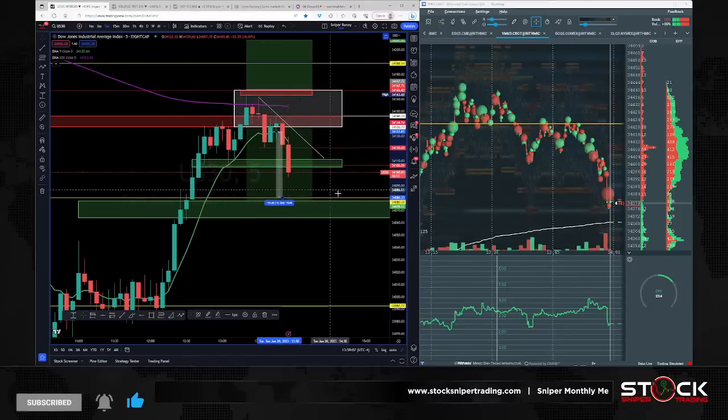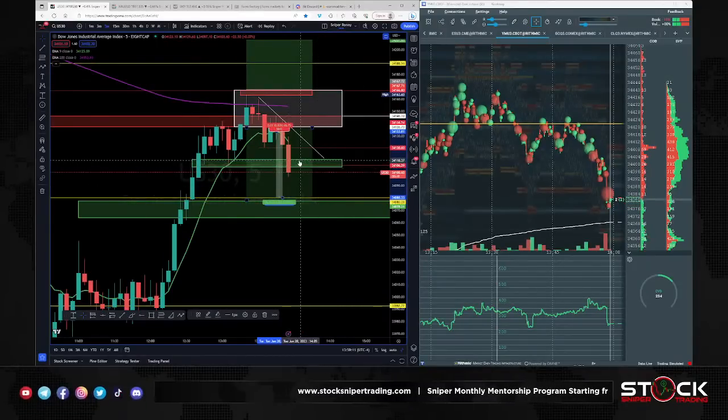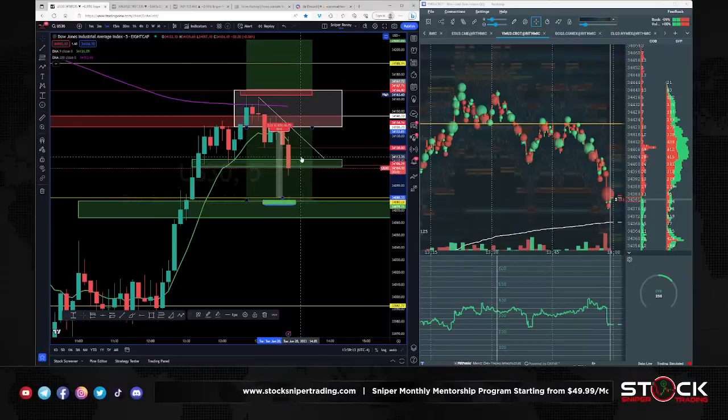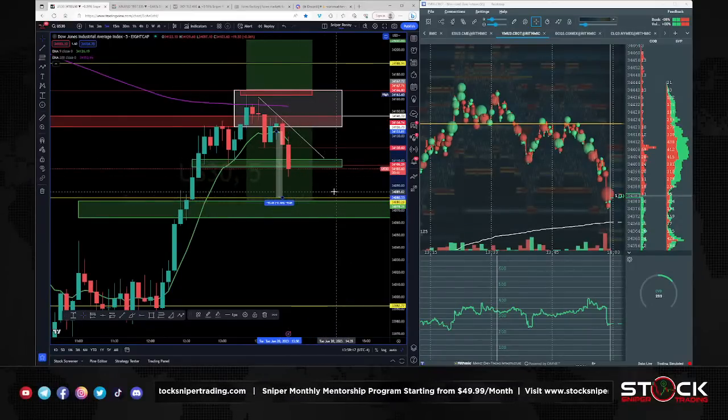Let's see where this closes. It's going to close in 50 seconds. I want it to close below this green box so I can flip this green box red. Maybe we'll get a pullback at 2 p.m. Hopefully, maybe they'll break it down. Who knows? Maybe we'll get a bearish hourly candle.